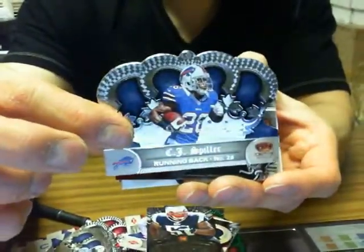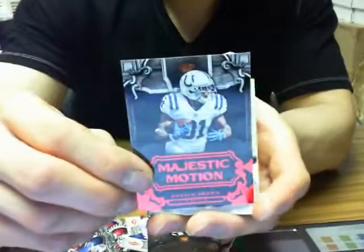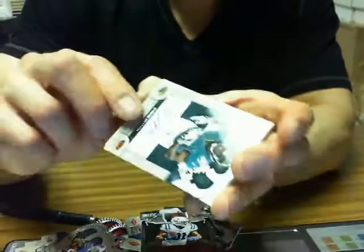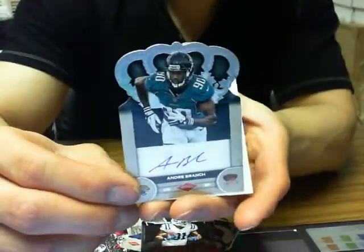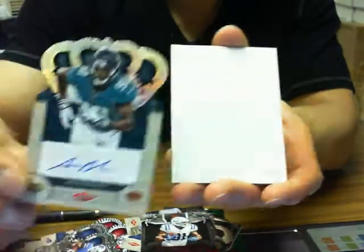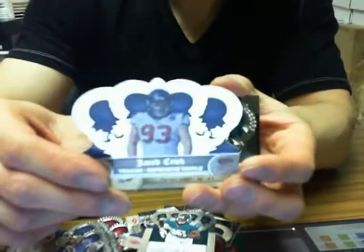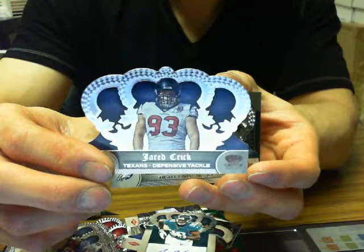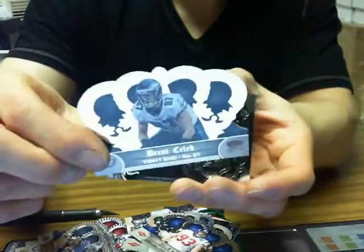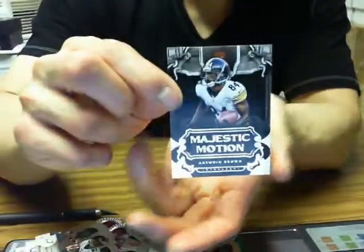We got CJ Spiller. Nice. We got Donald Brown for the Colts, out of 100. We got Andre Branch for the Jacksonville Jaguars at 149, rookie auto. We got Jared Crick for the Houston Texans out of 399. Brent Celek for the base. And Antonio Brown for the Steelers.